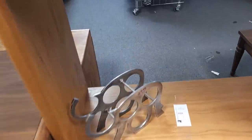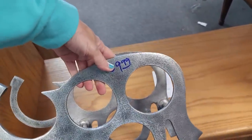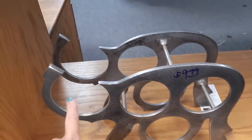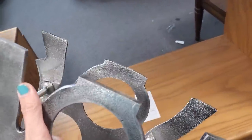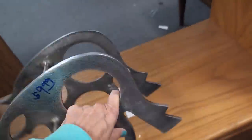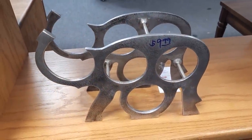Behind me on this little shelf is an elephant wine rack. He would hold 4 bottles of wine. You think 3 right off the bat, right? Oh no, he holds another one right here. It's aluminum. It's probably made in India. It's $10, but it's an elephant and I love it. So let's just peek in here.